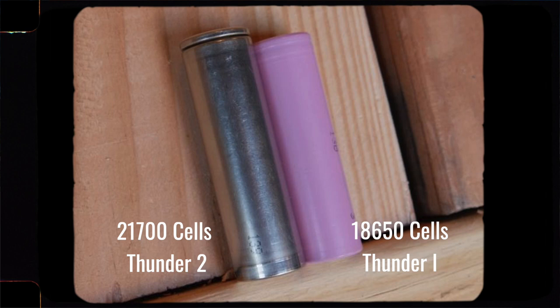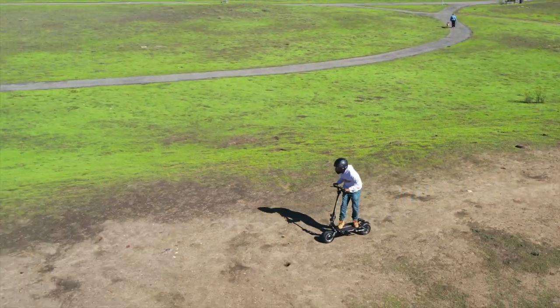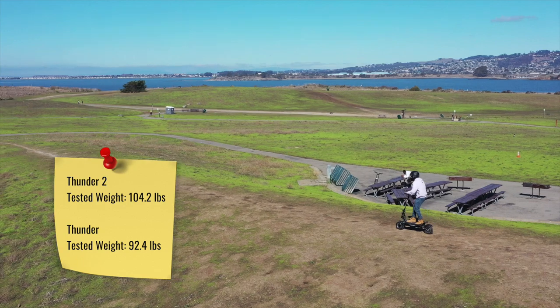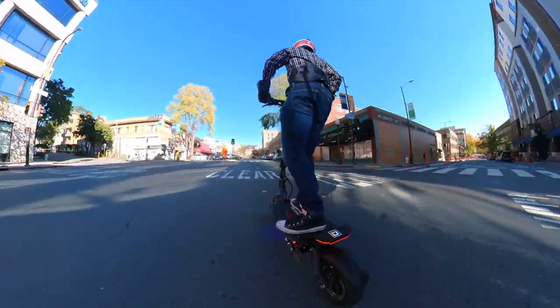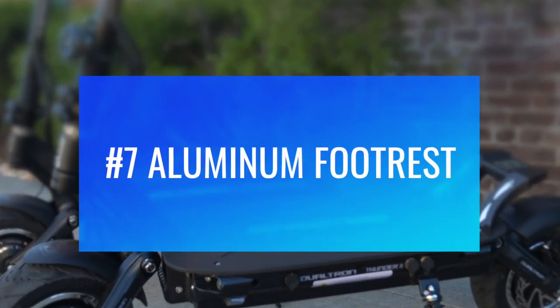It uses power-dense LG 21700 cells that give the scooter 32% more range while only gaining 13% more weight. A bigger battery means you won't have to charge it as often, which is good for longevity. So you're not just getting more miles per charge, but more years of life out of the battery. Difference number seven, aluminum footrest.